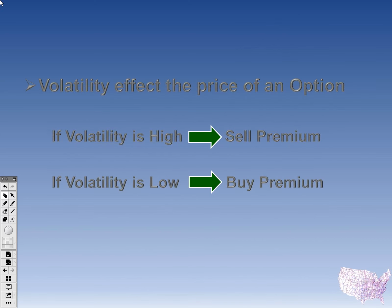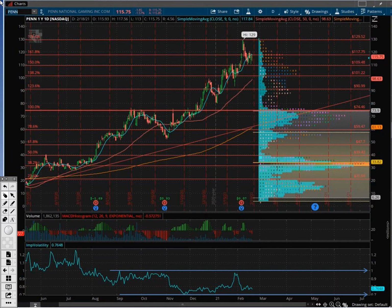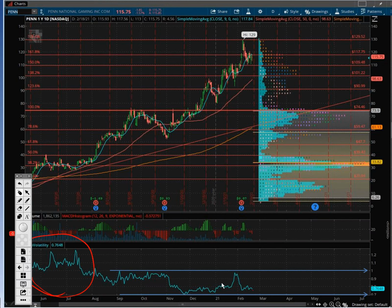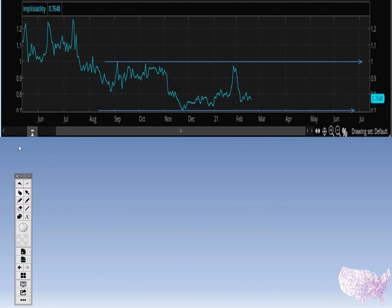So when volatility is high, we sell premium. When volatility is low, that's when we're looking to buy premium. And we can see that this is relatively low. Like I said, Thinkorswim is going to add all of this in. I usually just ballpark it and say, all right, there's kind of mid-market. I can see that this is below 50. My rule for this is, if we are less than 50 percentile, all right, we're going to be looking to buy. And when it's greater than 50 percentile, you're looking to sell options, all right?